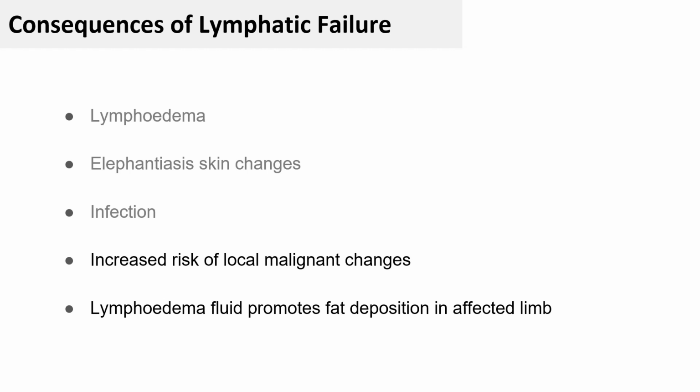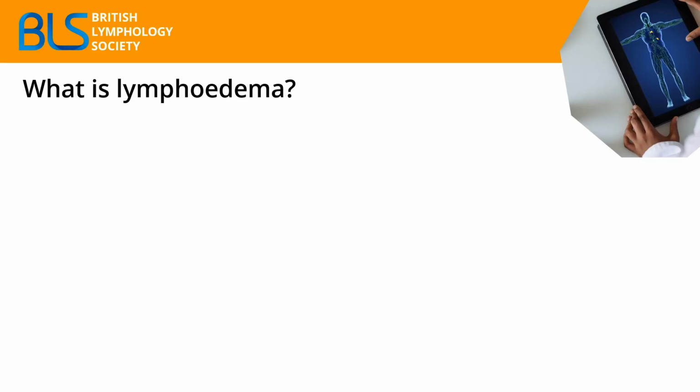So some patients with lymphedema will find that their fluid goes from being pitting, and by that I mean you can dent it by pressing firmly with your thumb, to not pitting, and that's because there's not much fluid in that limb anymore. The lymphedema has promoted fat deposition, and so increasing the compression isn't really going to make that limb much smaller, because it's now fat that's deposited in the limb, not really an issue with fluid anymore.